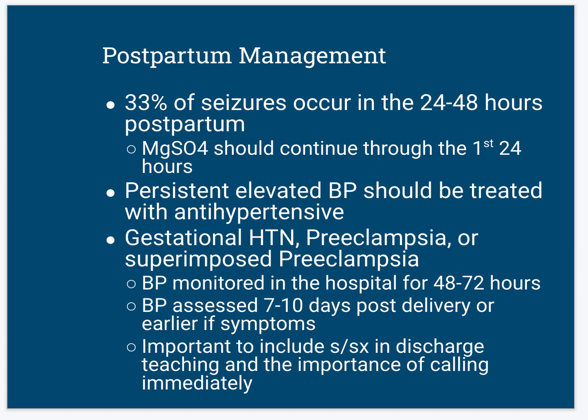So postpartum management, 33% of seizures will occur in the first 24 to 48 hours in the postpartum period. So we want to continue the MAG in that first 24 hours. Persistent elevated blood pressure should be treated with an antihypertensive, and that might continue for the first 6 weeks postpartum, and that would be co-managed with your OB.